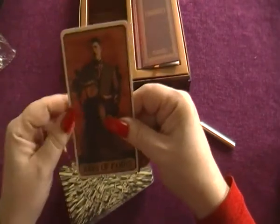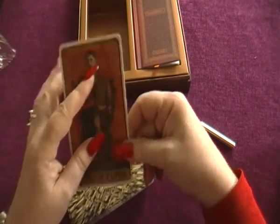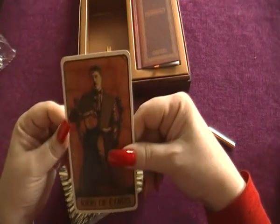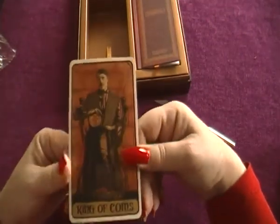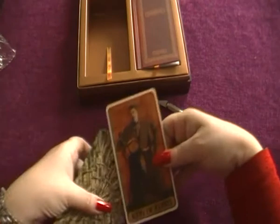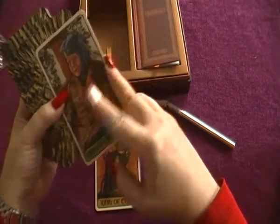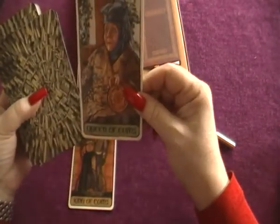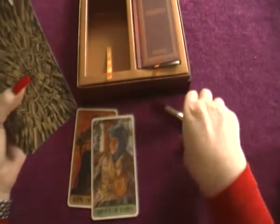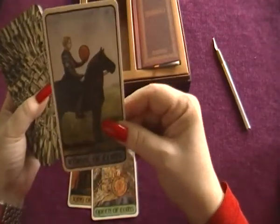Here's the King of Coins. I noticed they use this character as the Fool as well, that's what I just looked at earlier. The King of Coins seems to be really true to the programme. Character-wise, it'd be interesting to see who was the Queen of Swords. I think we can probably guess. The Queen of Coins. Can you see that? I just wish right off the top of my head I could remember the names of the characters. Knight of Coins.